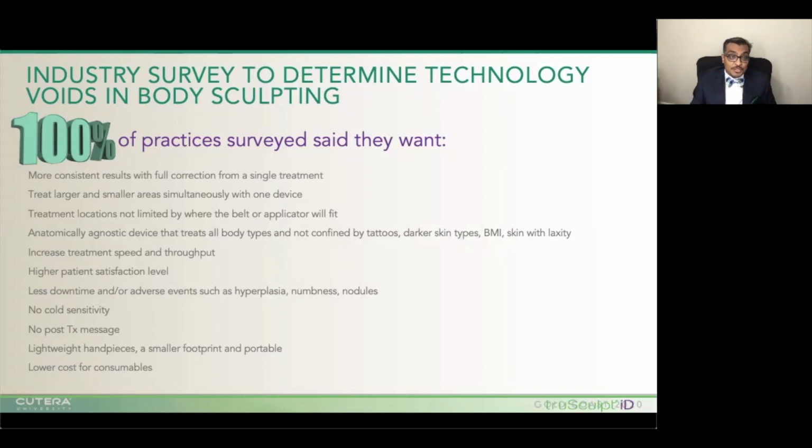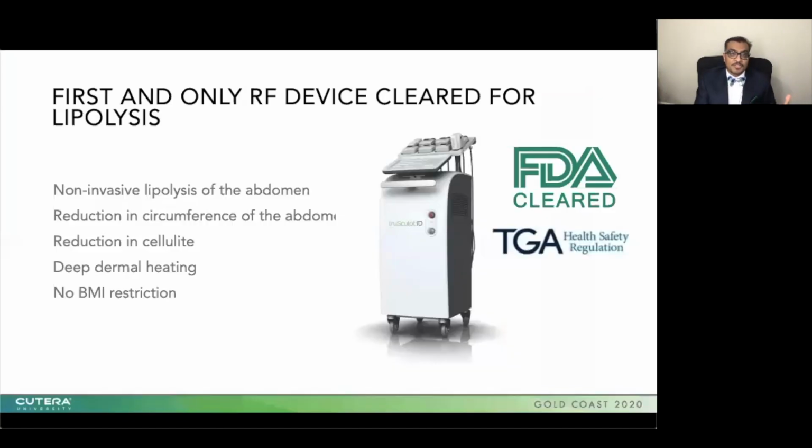They also wanted faster treatment speeds, higher patient satisfaction, less downtime. They wanted to avoid the problems with cold sensitivity and post-treatment massage. And they wanted lighter, smaller hand pieces that could be put anywhere. And they wanted low-cost consumables. And this all makes sense, right? These were some of the issues with previous technologies. And so that's really the charge that was taken when designing the truSculpt ID.